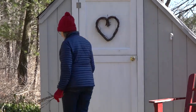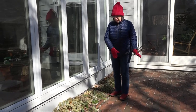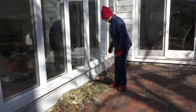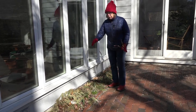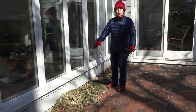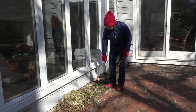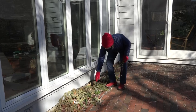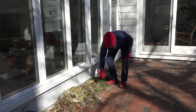I'll see you there. Because of the tall windows and the bricks that absorb the heat of the sun, this area tends to have the bulbs that I've planted here come up really early, and I'm seeing signs of that. I did put some pine branches on it to hopefully keep it colder so that they didn't come up too soon. It didn't work very well because I have crocuses, snow crocuses, that are starting to put on buds, and it won't take long for those just to come into bloom.